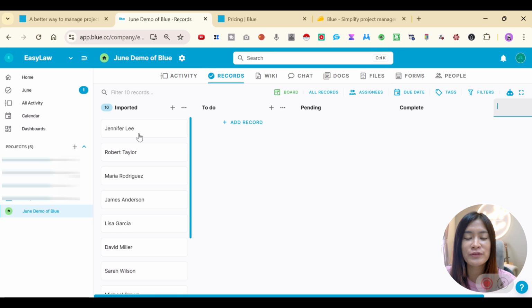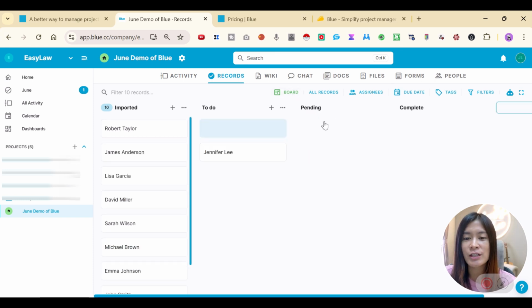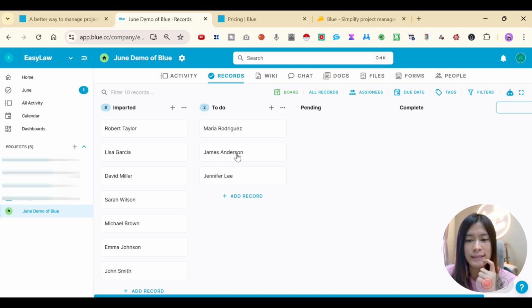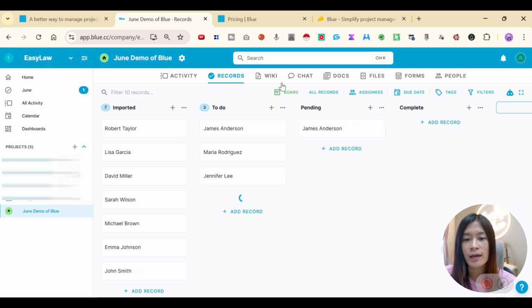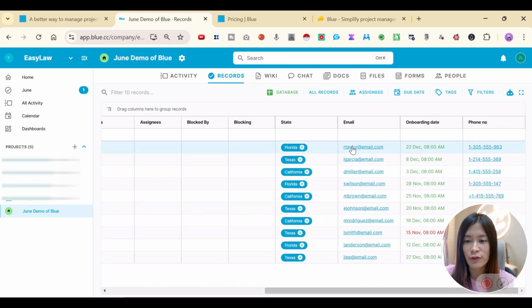And you can move this record around in the board, Kanban board view, and then these will then be automatically reflected in the database view as well. So this is just to show you guys how easy it is for you to move around the records. Okay, it's pretty smooth. And now we are going to check back the database view. Okay, you can see this is being moved around. So now of course you can change the different views of this.